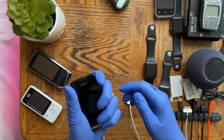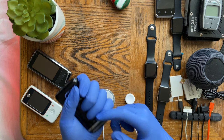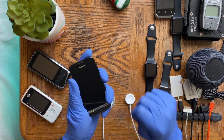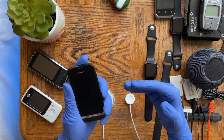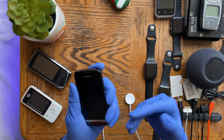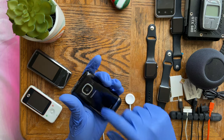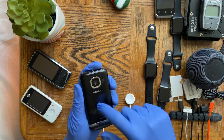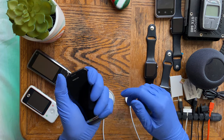In terms of build quality, it's not the best built phone ever. The Asha lineup was not known for extreme build quality, because these were budget phones. But for the price you pay, I honestly have no complaints. Of course, it's entirely built of plastic. It's towards the plastic side, as you can hear with me tapping on it, but it does feel solid.